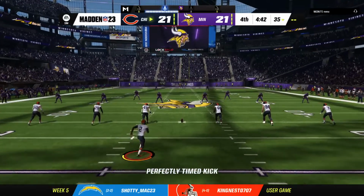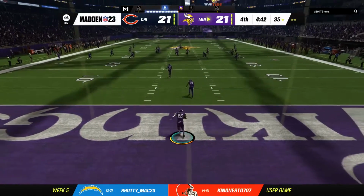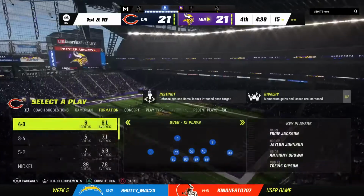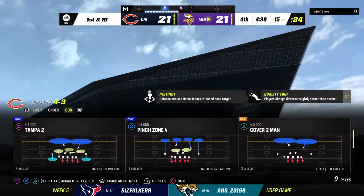A couple of teams locked into a good one here. 21 all the score as the kick's away. Nwangu now from his end zone. On the return, the Vikings take over 1st and 10 at their own 15-yard line.